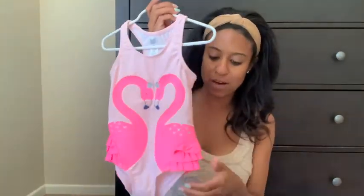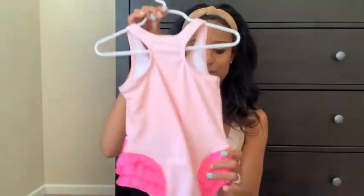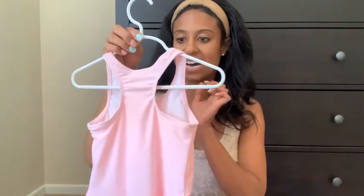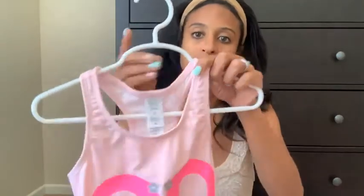Okay, and then she got a few new swimsuits. I put a few in her basket for Easter, but I picked up a couple more. So this is a flamingo one, and it's really cute. It has ruffles on the side, and then the ruffles that go all the way to her butt. And this is the Carter's brand, there.